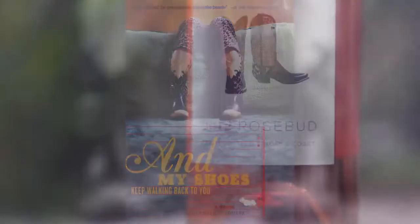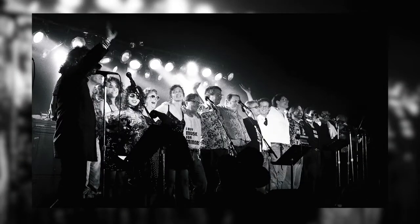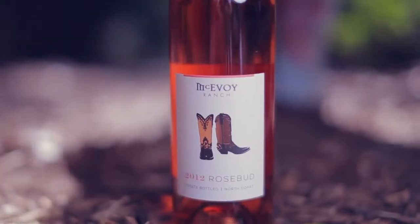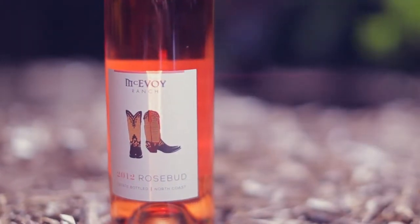It was named after a friend of mine who was a cowgirl who wore pink cowboy boots, and we put her boots on the label of the wine. She was also a singer for a band, and she helped start the Rock Bottom Remainders, which is a band with Amy Tan and Stephen King and Dave Barry and a number of famous writers. And we wanted to name this wine in her honor because she played here at the ranch often. We wanted to have the wine be a tribute to her zest and verve and sense of fun.